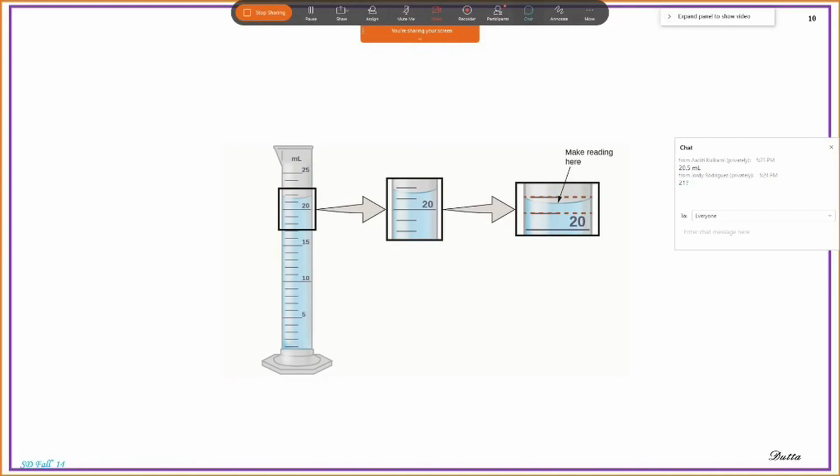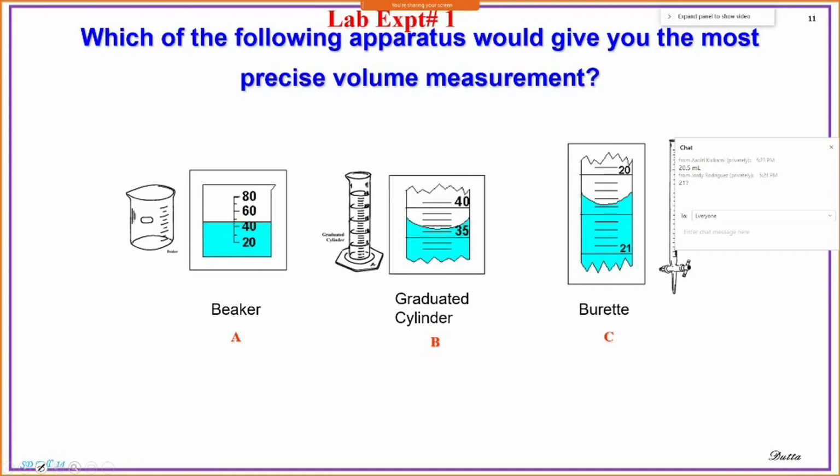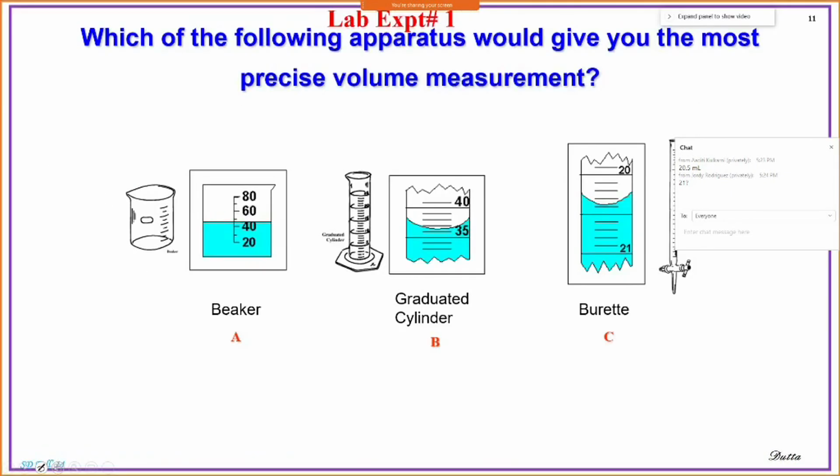What do you think? So how do you know how many decimal places should I use for this graduated cylinder? So this brings the question, the significant figure. What is significant figure? And where does this number come from?